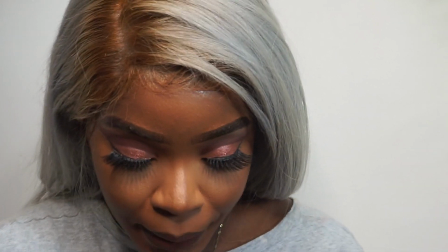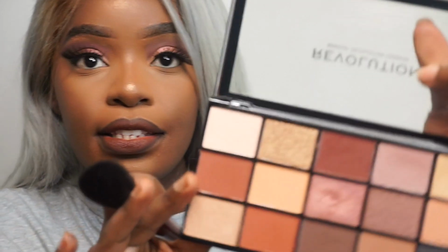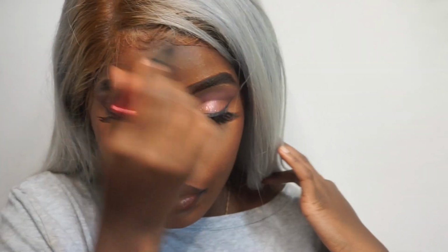Like, I'm obsessed. Okay, I'm gonna add a little bit of blush just to tie the whole look together. I'm gonna use that same Revolution palette, this lovely brownish terracotta shade, which is a perfect blush color, and it just ties the whole look together very nicely. It's more bronzing, I feel like. Add a little bit on the nose. Yeah, stunning. So this is the final look. I hope you guys like it.